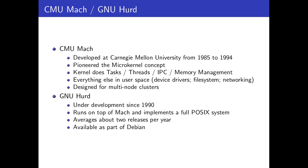Hurd runs on top of Mach. The idea of Mach is it gives you the tools to build a full operating system. It doesn't have a file system, for example, but it gives you the tools you need in a kernel, and you can build a file system on top of it. So what the Free Software Foundation started doing back in the 90s was building a full Unix-compatible POSIX free software system on top of Mach.